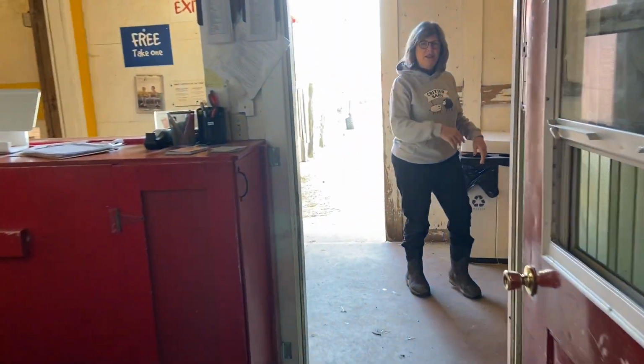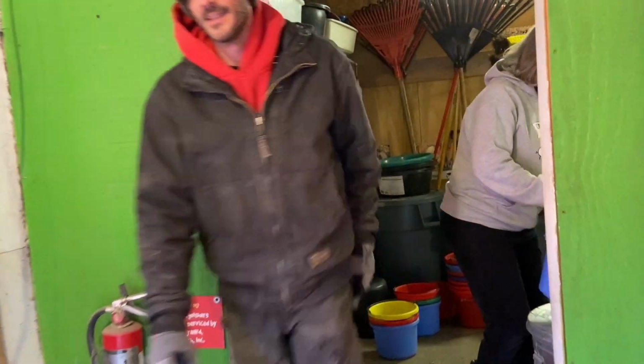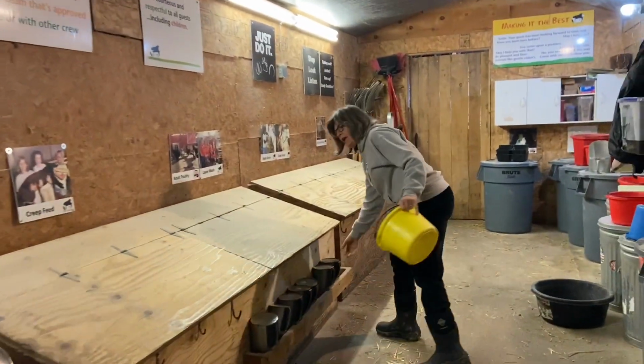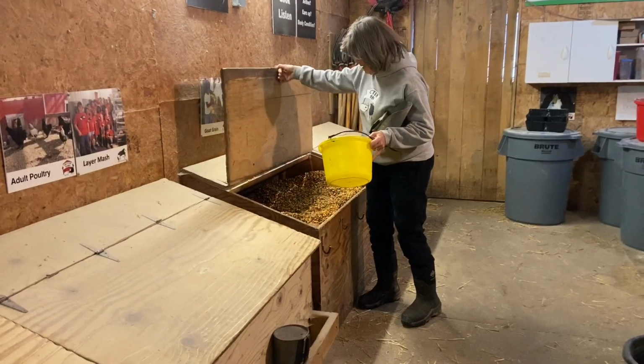All right, so don't get lost. We're gonna just step in the feed room here a second and get some goat grain. All of our goat grain is kept in a covered bin, keeps mice and bugs out.